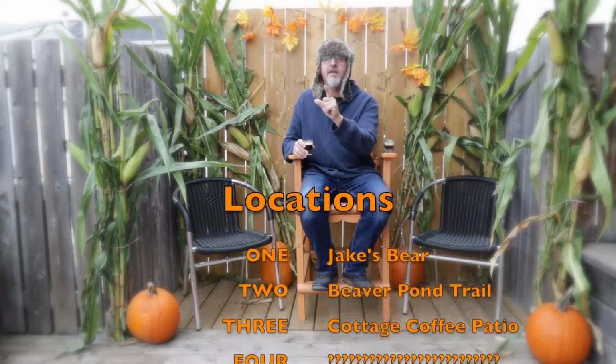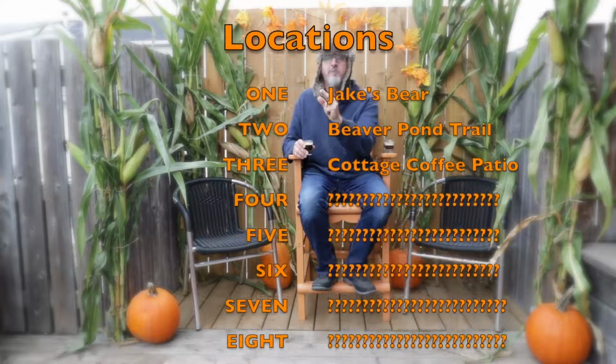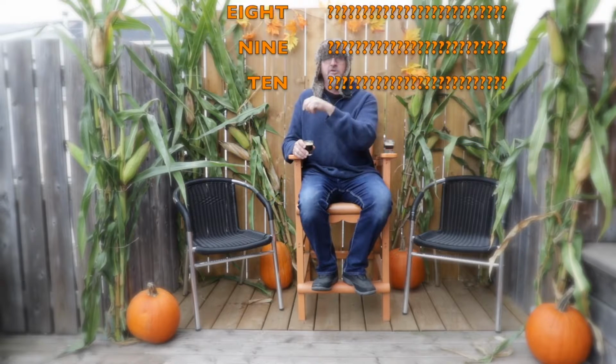Number one, the bear at Jacob Lake. Number two, the beaver pond, which will be beautiful this week. And number three, Cottage Coffee Patio. This beautiful setup with corn stalks from Mensen Farms, and the pumpkins, and also butternut squash from Mensen's as well on the inside, that we'll use for butternut squash soup in the next few weeks.